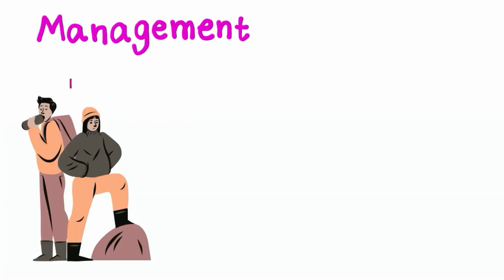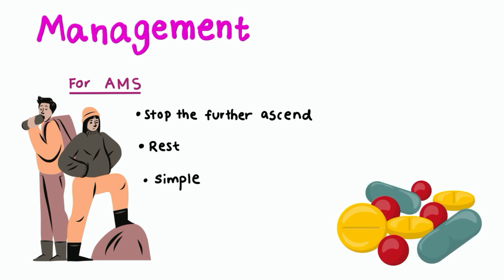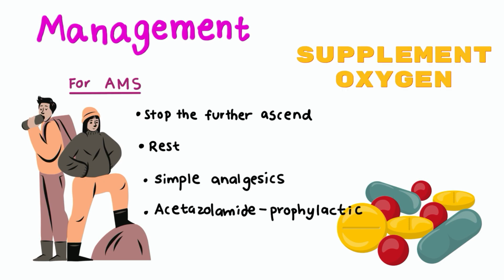Management. Anyone that develops symptoms should stop further ascent, and travelers displaying any signs and symptoms of altitude sickness should not be left alone, as their symptoms may progress and become life-threatening. For acute mountain sickness, these patients are advised to rest. Simple analgesics can be taken to relieve the headache, and it usually takes around 1 to 3 days to fully resolve. For mild to moderate cases, oxygen can also be used.